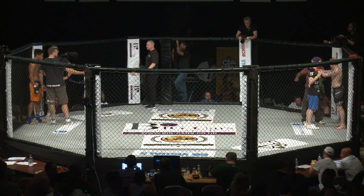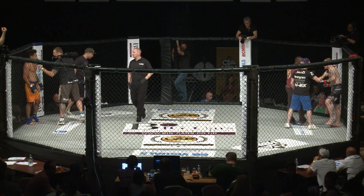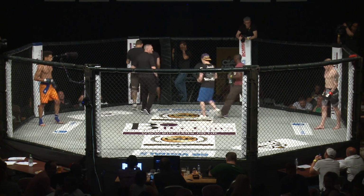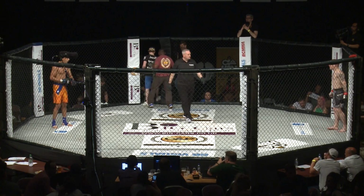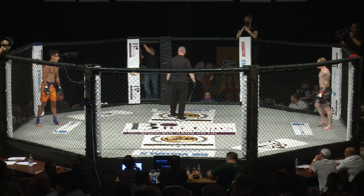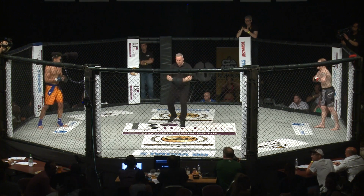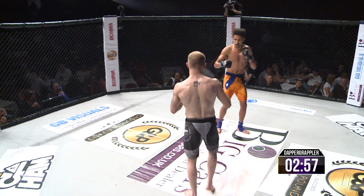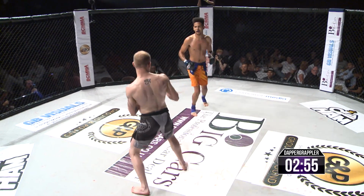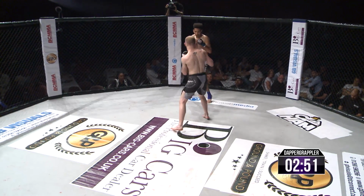Both men looking very focused in their corners. Seconds out, round 2 about to get underway. Here we go. Referee Harry Selby restarts the action. Nice oblique kick there to start things off from Johnny Bryant. Body kick in return from Defreistas.